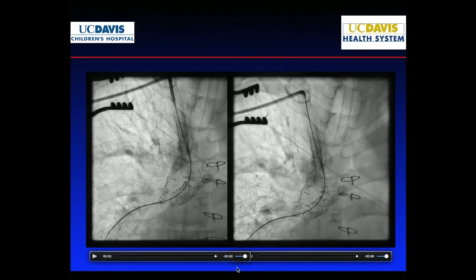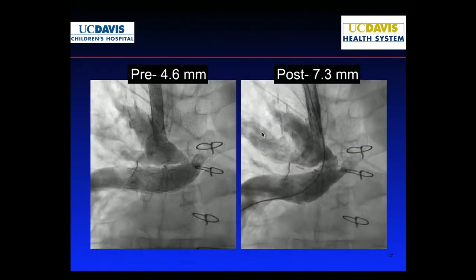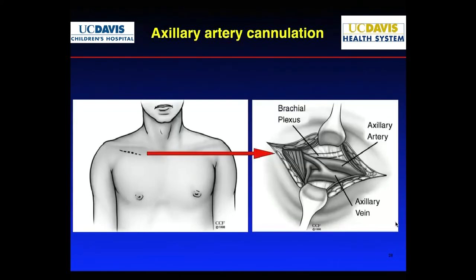So when we compare the pre and post, just so you can see the difference, you've gone from 4.6 millimeters to 7.3. Here, this is all palliation. The patient was too old for anything else, and all we need to do is try to get more flow into the lungs so that his sats are better, so he leads a better quality life, not having headaches and being able to be a little more active.